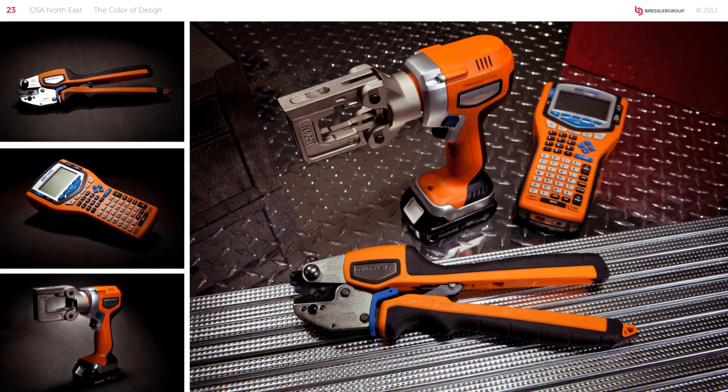The final resulting product range fine-tuned and amplified that core orange while complementing it with blue accents that both link to the Thomas & Betts logo and fulfill a functional feature highlighting purpose. It's important to note in this example how different materials and finishes are an essential complement to the core color selection, something that I'll cover in more detail in my next example.